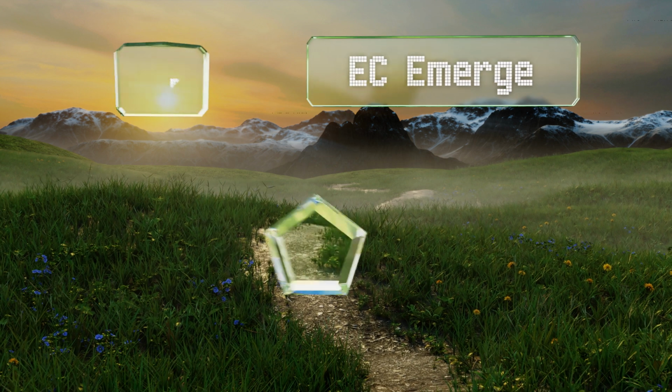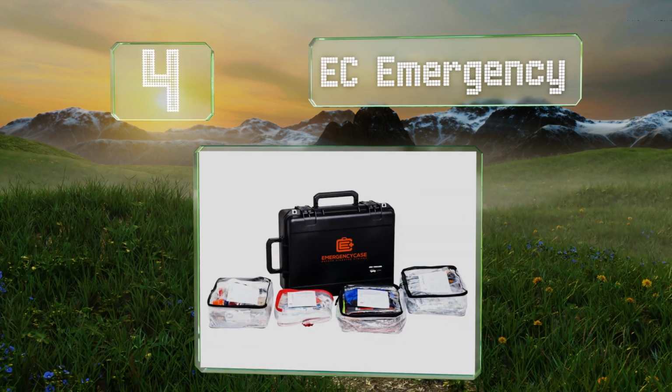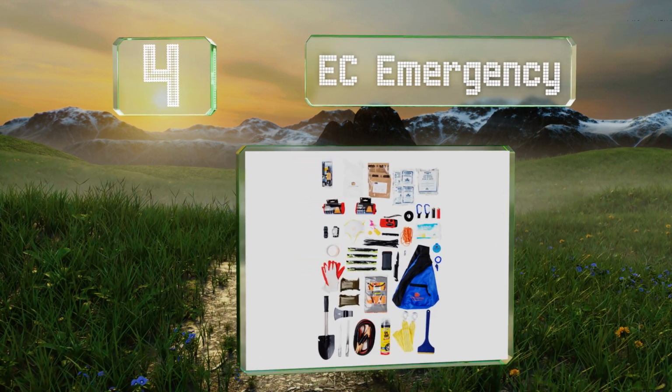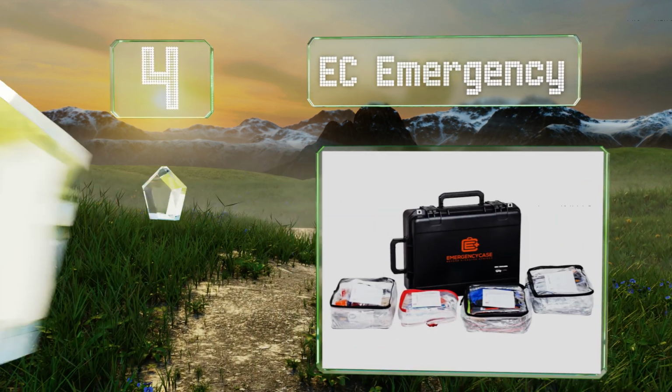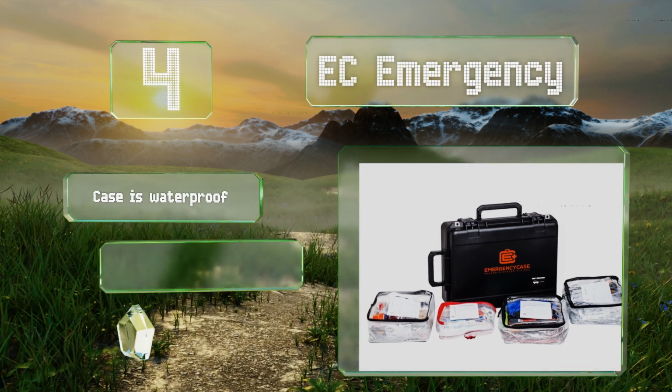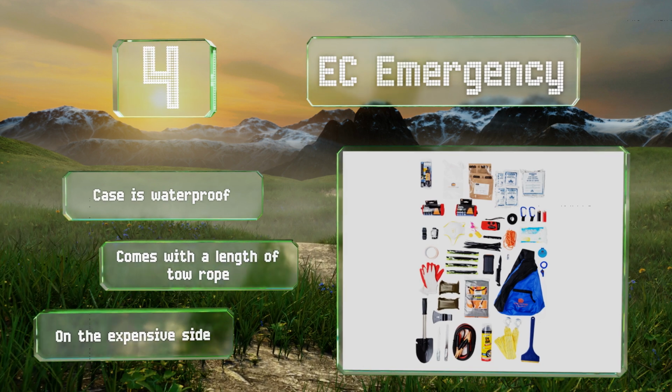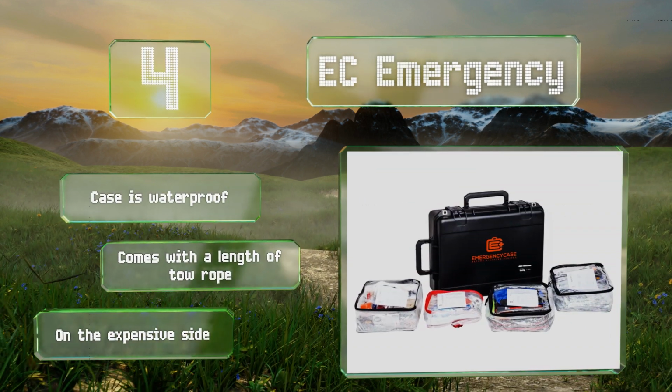At number 4, if you're on the road a lot and you want to make sure you'll be safe if you get caught in your car, the EC Emergency may be your best bet. The included knife features a window breaker and a seatbelt cutter to get you out of your vehicle in a hurry. The case is waterproof and it comes with a length of tow rope. However, it is on the expensive side.